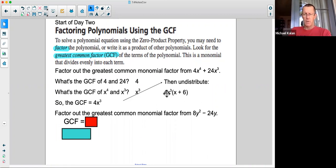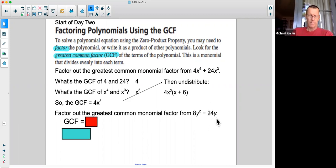Anyway, if this was set equal to 0, we could then set 4x cubed equal to 0 and x plus 6 equal to 0 and solve those. Okay, but let's just practice taking out the GCF of 8y squared minus 24y.